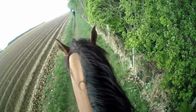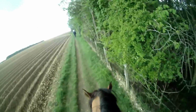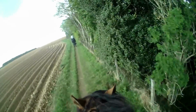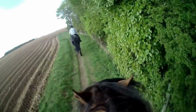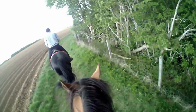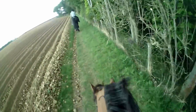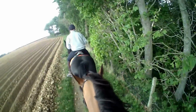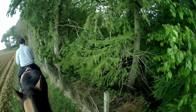Wait. Head down. Trot. Slowly. Head down. Good boy. That's better. I'll let you off. He's just gone into canter by himself. I'll let him off. And trot. And walk. Head down. Good. We might just get round before it rains.